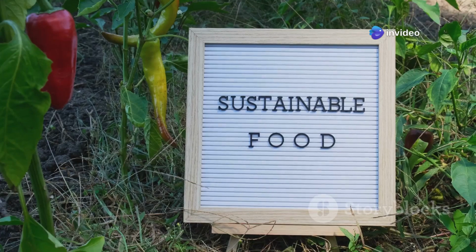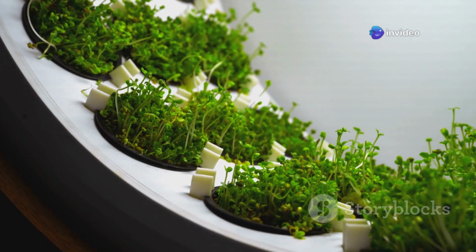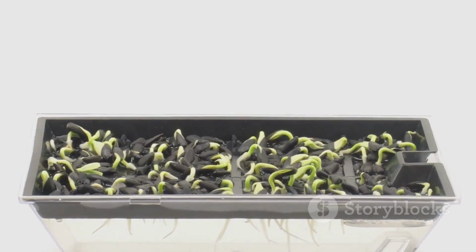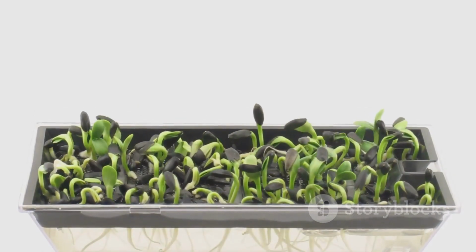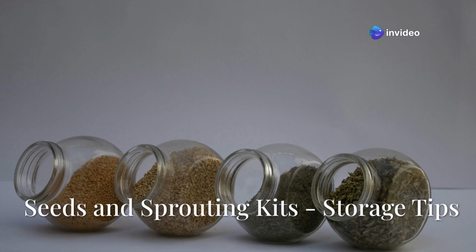Seeds and sprouting kits. They are an essential, sustainable food source. Why, you might ask? Well, they allow you to grow fresh produce indoors even if you have limited space. Sprouts like alfalfa, broccoli, and radish are incredibly nutrient-dense, and here's the best part: ready to eat within days.